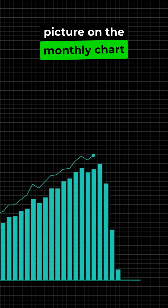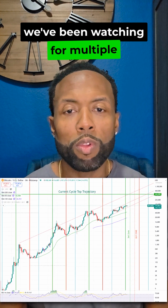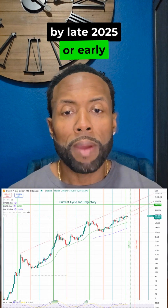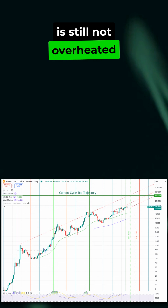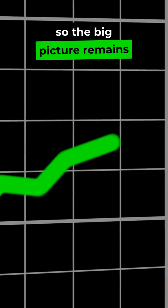daily picture. On the monthly chart, Bitcoin is tracking right inside the same rising channel that we've been watching for multiple cycles. The projected cycle top points at over 400K by late 2025 or early 2026. The relative strength index is still not overheated, which tells us that the long-term trend still has room before we see any kind of blow off top. So the big picture remains constructive.